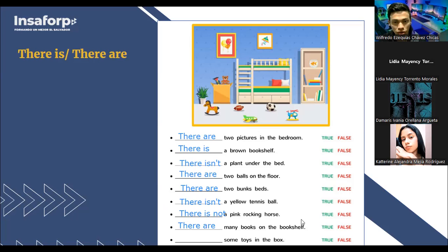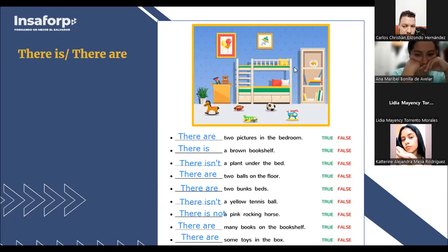And the last one, some toys in the box. Okay. A volunteer? Wilfredo, there are. There are some toys in the box. Okay. Yes, correct. Good job.